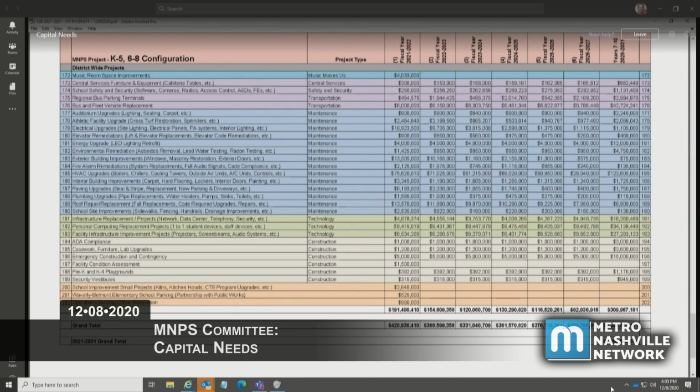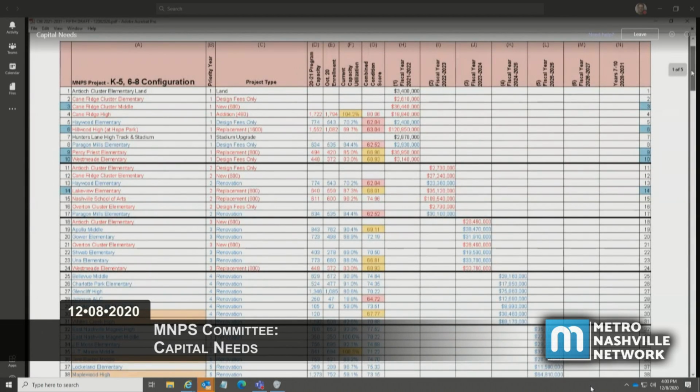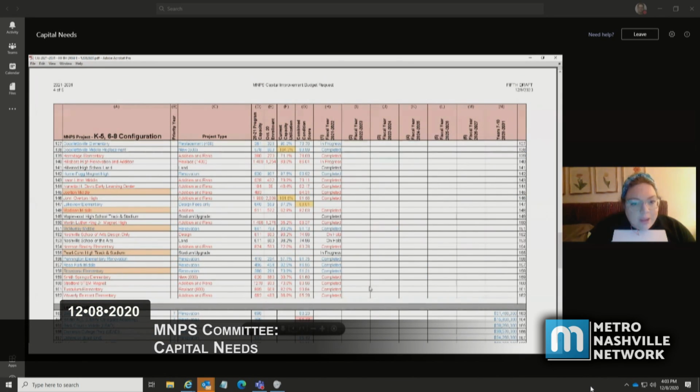Go ahead. Thanks. So on the last slide that we saw, I noticed that Goodlettsville Elementary is not listed, or am I missing that? I know that we're voting on that tonight for design fees, or for an addition to their design fees. As that funding happens, that's probably where I missed it from when I came in late.